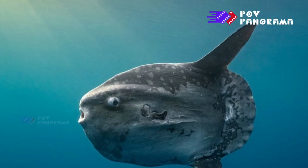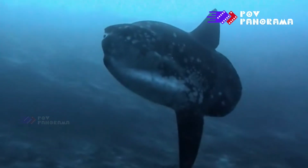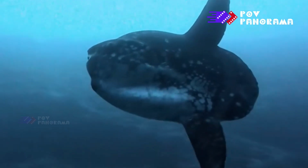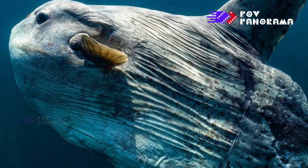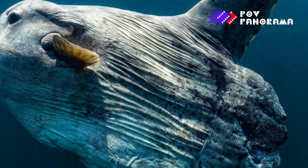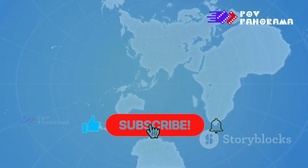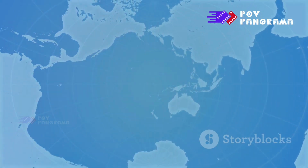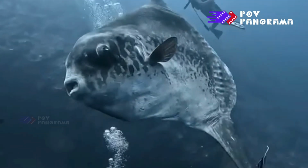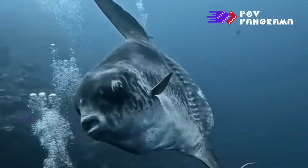Habitat. Sunfish are pelagic species, meaning they live in the open ocean rather than in coastal areas. They are found both in tropical and temperate waters. They inhabit depths ranging from the surface to 600 meters, about 2,000 feet. Geographical distribution. Sunfish are widespread, occurring in oceans around the world, including the Atlantic, Pacific, and Indian Oceans. They tend to prefer warmer waters but are known to travel into cooler regions during migrations.